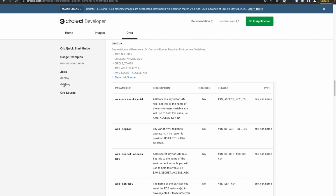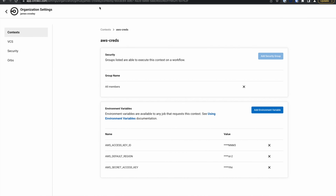Now, there's a couple things we need to do before we can get to the install. One of those things is going to organizational settings, going to context, and making a context. A context is a way you can share certain credentials across many different projects. For this example, we're going to create a context called AWS Creds.